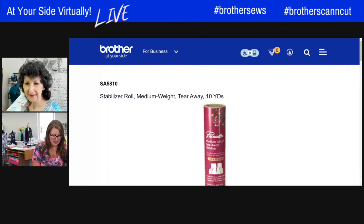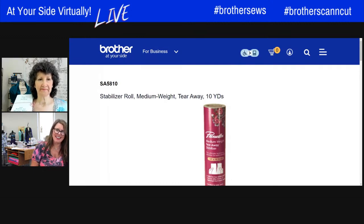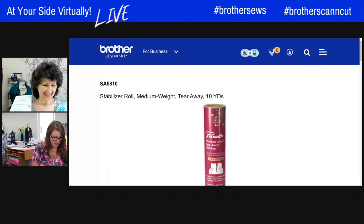I'm going to put the stabilizer in here, but what foot did you use, Joanne, on that last one? Just a regular standard J foot, regular sewing, straight stitch and zigzag foot. Nothing special. Oh, Sherry. Thanks, Sherry. I miss the I. Don't take it personally.